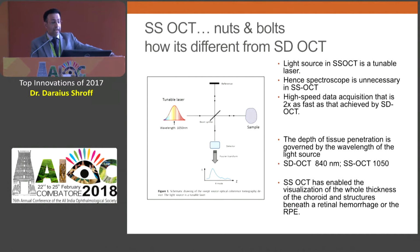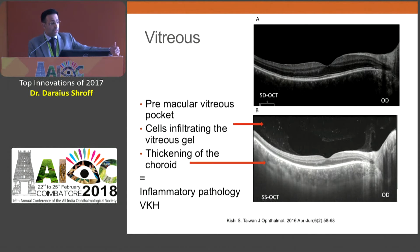That's so because the light source in swept source OCT is a tunable laser. So we got rid of the spectroscope which is there in spectral domain OCT. There's very high-speed data acquisition, which is twice as fast as the spectral domain. And this helps the tissue penetration to be much better, because the wavelength of light used is 1050 instead of 840. So the whole structure can be seen from top to bottom. And here are the pictures.